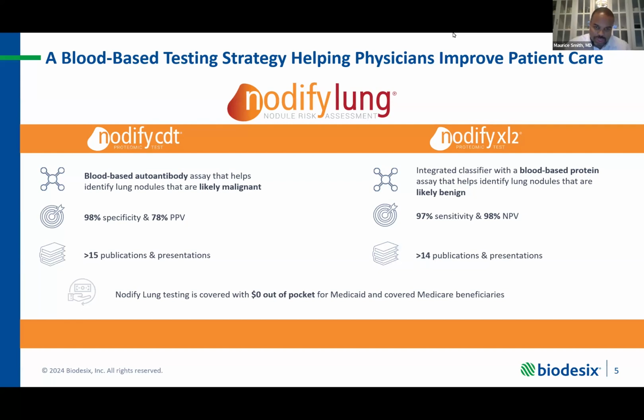This one is a quick description of the test, but I really want you to focus more on combining the specificity and sensitivity when you use both tests. And so the CDT, again, that's the cancer detection portion. It's an autoantibody evaluator. And again, if you hit on a certain concentration or level of 7 different types of antibodies, that will result positive. Those patients, Dr. Garwood and myself, are taken for biopsy. But look at that specificity, 98%.